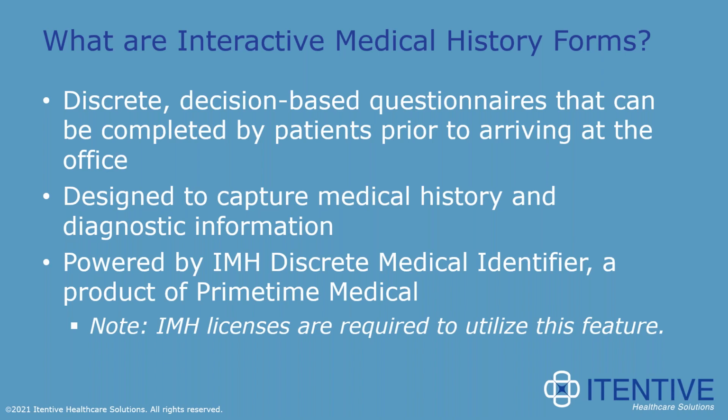I did want to add just a small disclaimer before we continue, that there are IMH licenses that are going to be necessary to utilize this functionality. So if going through this presentation is something you're interested in or something you've been considering, I'd really recommend reaching out to your account executive, and they can give you some more details about what that process would look like.